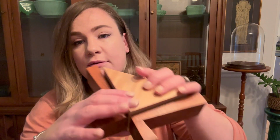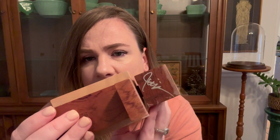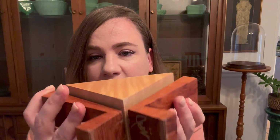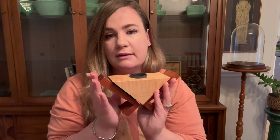All right, just randomly picking things up. I found this really cool flower frog. It's handmade, it's signed at the bottom. I feel like I may have already showed you guys this, so if I did, I'm so sorry. But I just love it. I thought the wood was so pretty. It looks kind of Japanese to me. Just very sleek and simple.